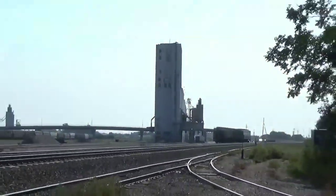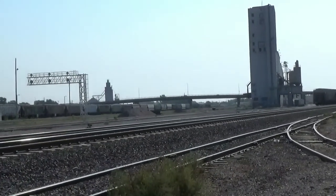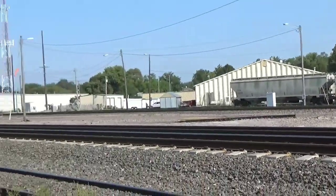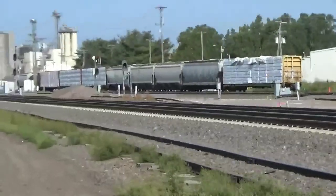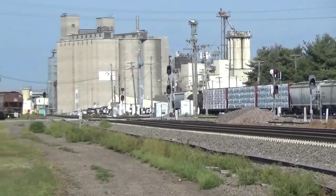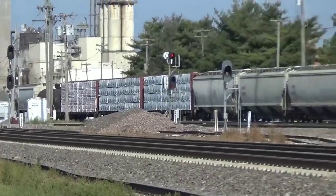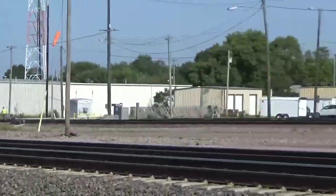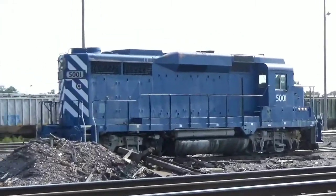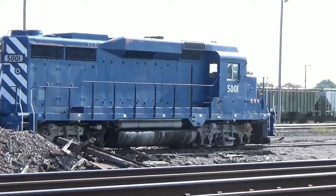And here's another one of the many grain silos and feed mills and stuff here that are in this gigantic yard. And again, there's 500 working the yard. GP38, Union Pacific. There's a lot of the signals, stuff for the main line, for Union Pacific's main line here. The UP guy said that another short line works here. And I don't think it's this guy right here. This is for the mill. They have 2 of them.